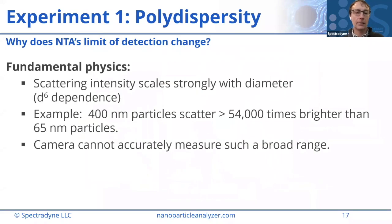Why does this happen? Well, the answer is basically physics. And it comes from the scattering intensity scaling with the diameter of the particles. So we're shining light onto these particles and we're detecting the scattered light that comes off of them. And the intensity of that scattered light scales with the sixth power of the diameter of the particle. That's a really strong dependence. So for example, a 400 nanometer particle scatters more than 50,000 times brighter than a 65 nanometer particle, even though it's not that much bigger.